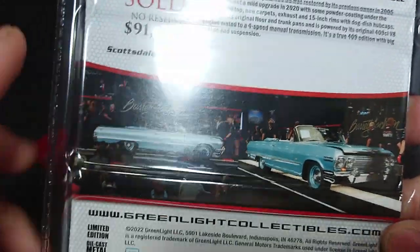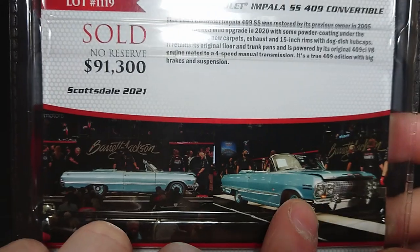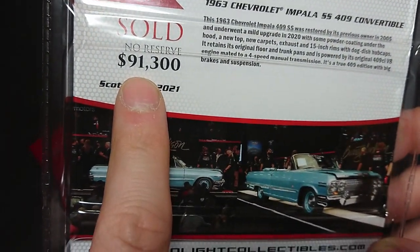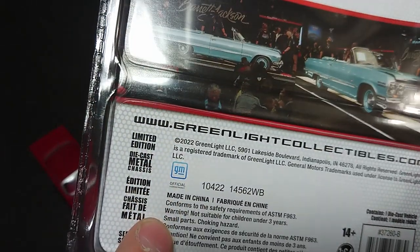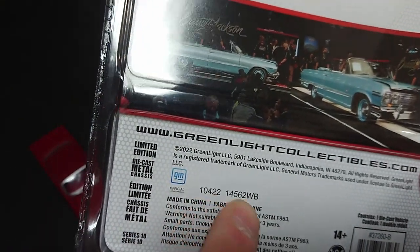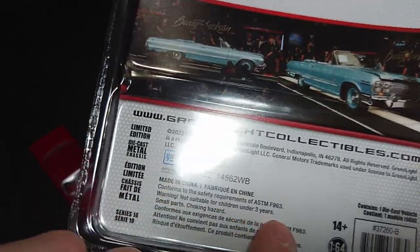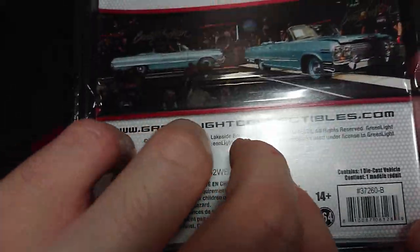Two lovely shots of the car. That one's exactly on the front of it. And that's how much it sold for in 2021, the 104th day of last year, and the normal 14562 WB. We know where it's made, and then the 14 plus and all that other fun stuff.